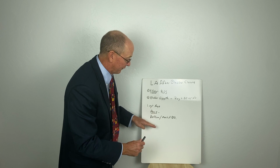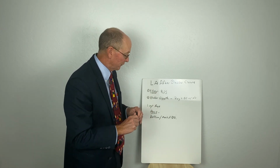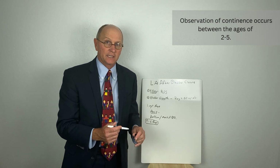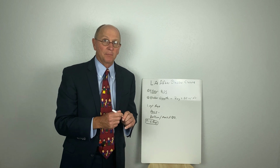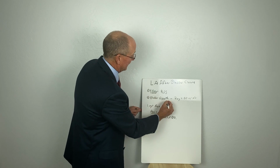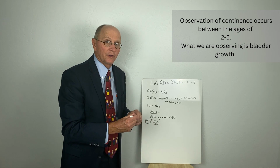Then we have a fairly long period of time where we're just watching people. We're watching the babies grow. We're going to see if the child can become continent of urine without any difficulties or any further surgery. So roughly between the ages of 2 and 5, we're observing for any type of continence. Does the child feel his bladder or her bladder? Is the child able to stay dry and have dry periods? Are we going to be able to potty train the child? And is the bladder growing? Because remember, we're going to be measuring the bladder growth every year. So basically every year we're going to try to remeasure the size of the bladder. And again, that's either done awake or under anesthesia.